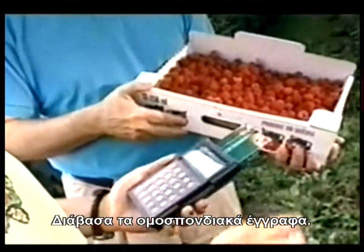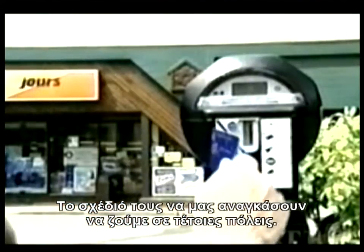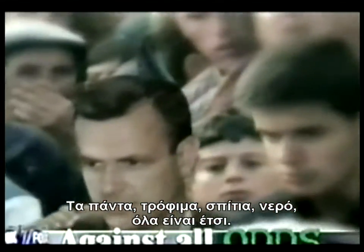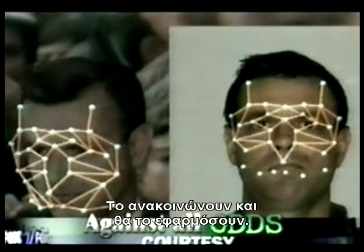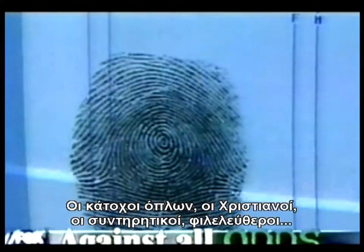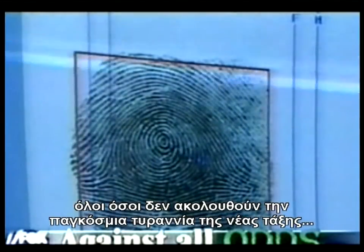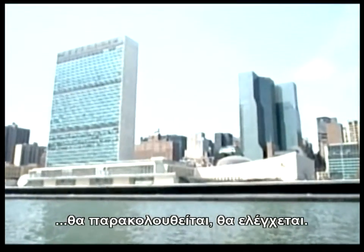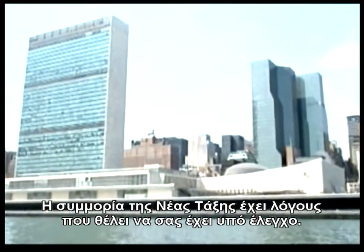I have read the federal documents, the total plan to force us into these compact cities. You absolutely must resist the thumb scans, the face scans, the retina scans, cameras that can recognize you and scan your face against a billion faces in a single second. Everything, no food, no water, no houses, no jobs, no nothing without it. They're actually announcing it. They're going to put it in place, and you are the terrorist. You've already heard them say it. Gun owners, Christians, conservatives, libertarians, liberals, anybody that doesn't go along with global New World Order tyranny will be watched, will be controlled, will be tracked. The New World Order gang has a reason they want to control you.